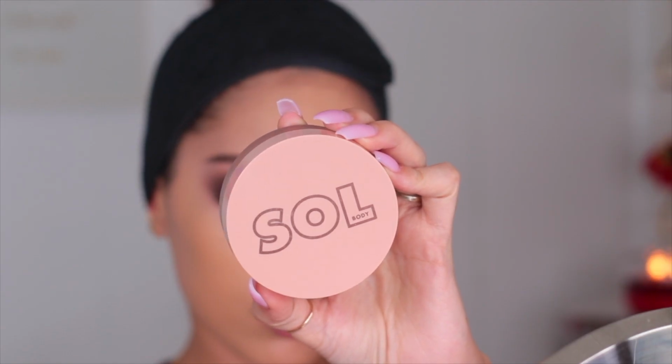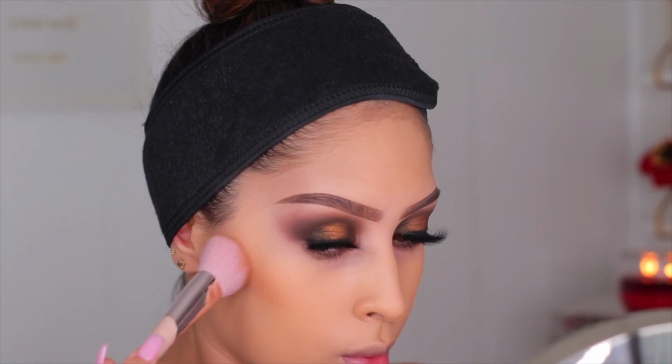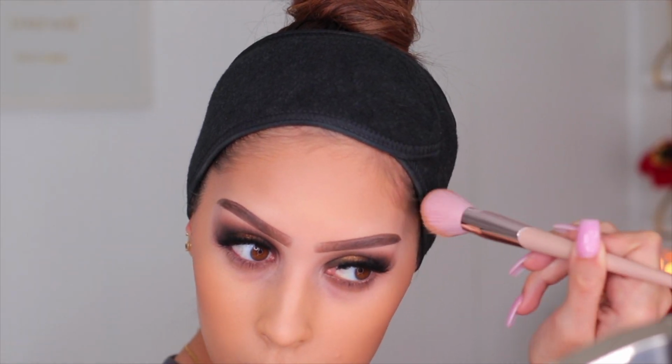So for cream bronzing, I'm using the Soul Body Face and Body Bronzing Cream. This one is in the shade Medium. So beautiful as well. If you have not tried this yet, you are truly missing out, and ColourPop always has sales on their website, so definitely pick it up.